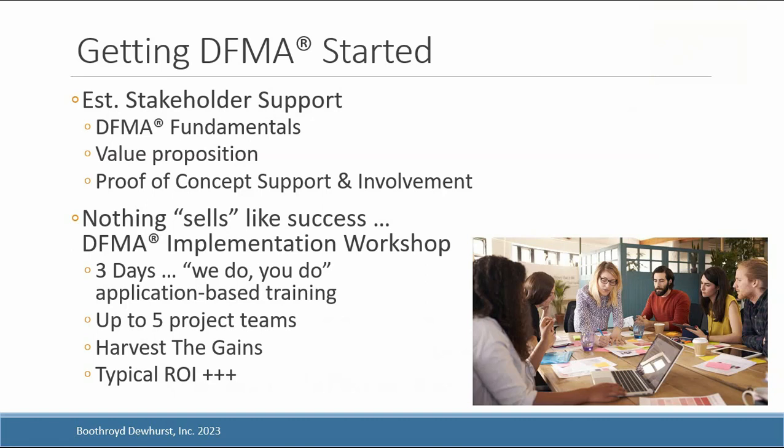Now, it's not just training. So the we do portion is, we train you in the process, the analytical methodology. We apply it to a sample assembly. And then you go off in small teams and apply this new skill on carefully selected projects so that you can generate a cashable ROI from this workshop. So at the conclusion of these 3 days, you will have analyzed up to 5 projects, generated ideas for potential redesign of those projects, identified the expected benefits of those ideas, and put together recommendations for how to make those changes.